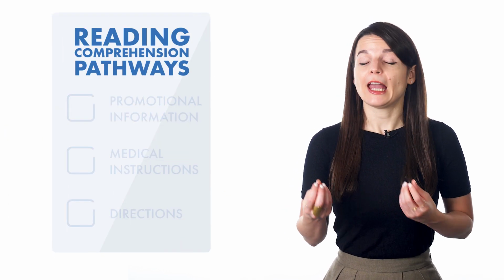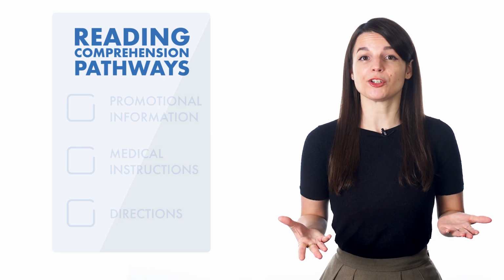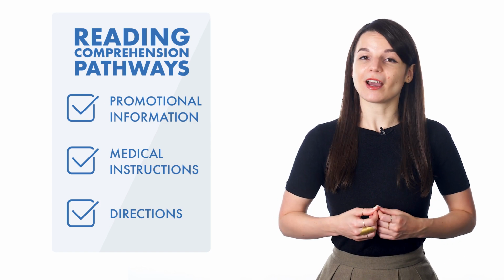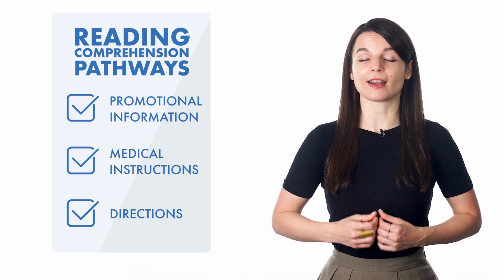For example, an advanced pathway might include lessons for understanding promotional information, medical instructions, and directions. These pathways are designed to test your ability to recognize words.